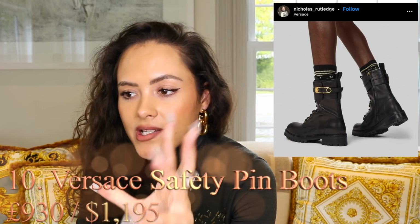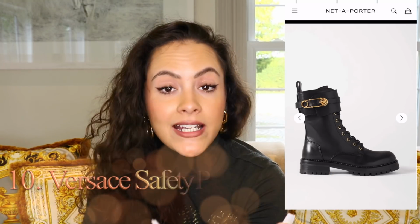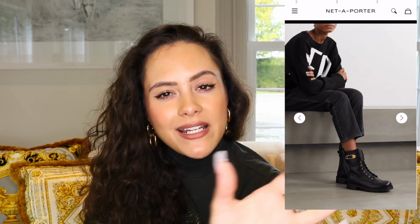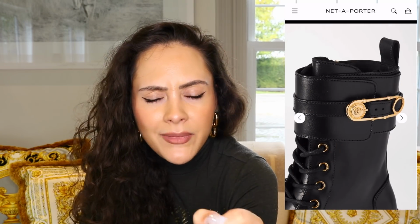Next, Versace safety pin ankle boots. Again, these are very reminiscent of the Fendi boots in that it's a very classic boot style. You've got a little gold safety pin detailing there. It's not loud, it's not in your face, but again, it's a little sparkle to a look. It's a little something that will catch the light and get your enemies confused.